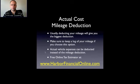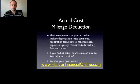Now the other option, actual vehicle expenses, can be used as a deduction versus this mileage deduction that I just talked about. Some of the vehicle expenses you can deduct, this is if you don't do mileage, would be depreciation, lease payments, registration fees, licenses, gas, insurance, repairs, oil, garage rent, tires, tolls, parking fees, and more. Now, going this route instead of the mileage deduction, it can be good if you don't drive that much, and say you have a fleet of older cars that need a lot of maintenance, a lot of repair, or they're not good on gas. This could be better.